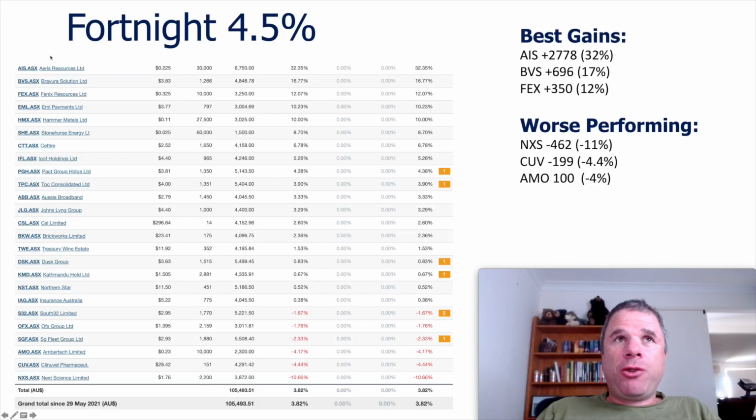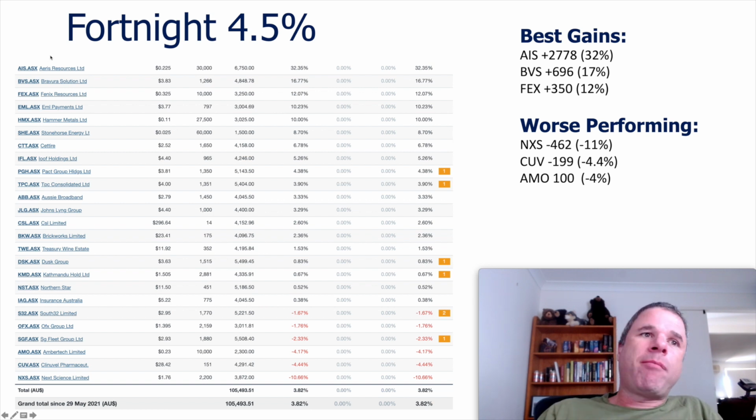On to tracking Kneppy's portfolio over different time frames. The first time frame is the last fortnight, and Kneppy's portfolio has performed exceedingly well, up 4.5% during that time frame. Very happy, particularly when you compare it to the market, which was only up about 1.8, so more than double the market. The best performing company during the week was definitely Aries Resources, up 32%, or $2,778.